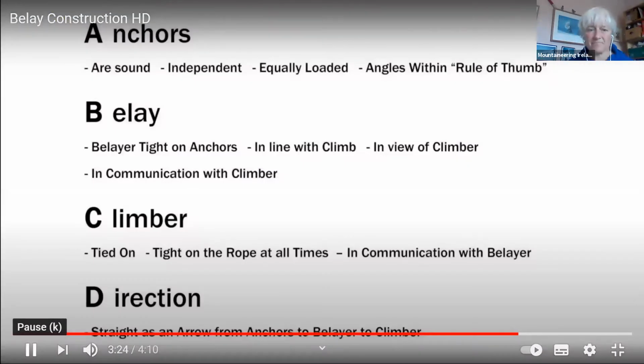So in summary, we need to make sure that the anchors are sound, independent, equally loaded, anchors within the rule of thumb. Belayer, tight on anchors, in line with the climb, in view of the climber, in communication with the climber. Climber should be tied on, tight on the rope at all times, in communication with the belayer. Direction, straight as an arrow, from anchor to belayer to climber.